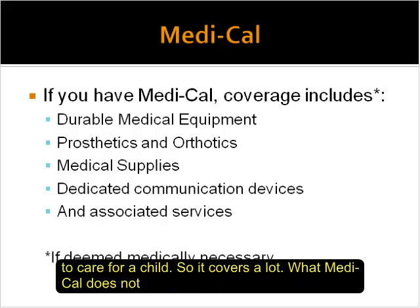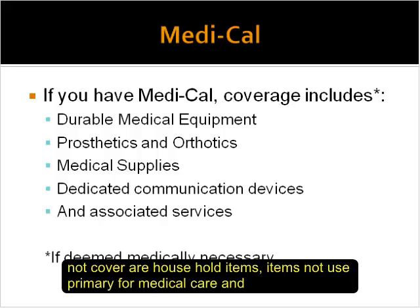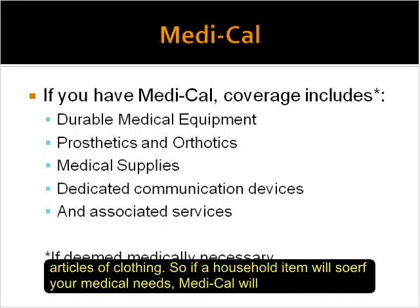And what Medi-Cal does not cover are household items, items not used primarily for medical care, and articles of clothing, even if these items meet a legitimate medical need. It's just they might be too broad. So if a household item will serve your medical needs, Medi-Cal will not authorize it as a medical device.